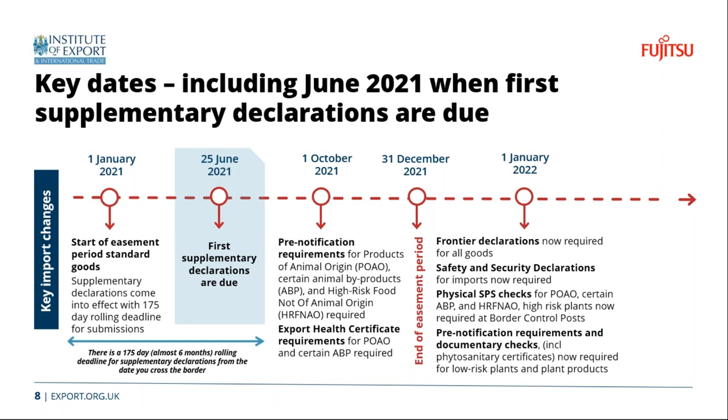So from the 1st of January, frontier declarations are required for all goods. So effectively we have this concept of full frontier declarations. It is possible, and again, happy to take questions, to undertake a process called Customs Authorisation, CFSP, Customs Freight Simplified Procedures, where you can continue to make simplified declarations, not quite EIDR, where you're just entering the information into your own records. But if you don't, full frontier declarations are required from the 1st of January. So this easement period ends.